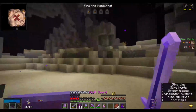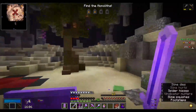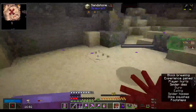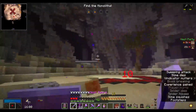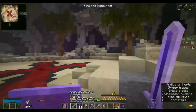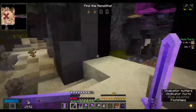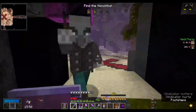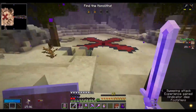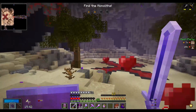Massive trap. Oh, managed to get out, but a bit close. Like constant spawning mobs. Oh wow. Okay. Oof. That was a bit intense.